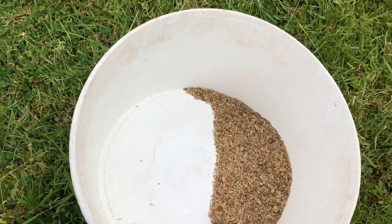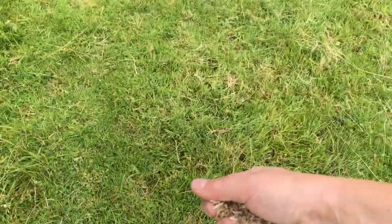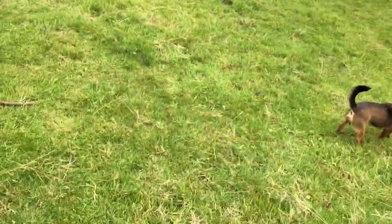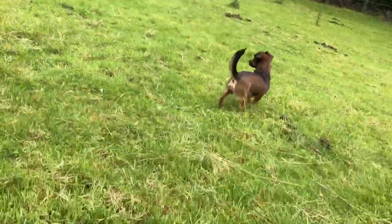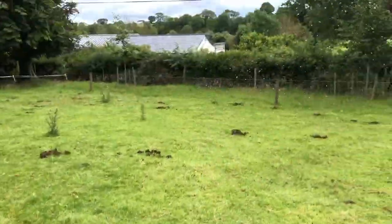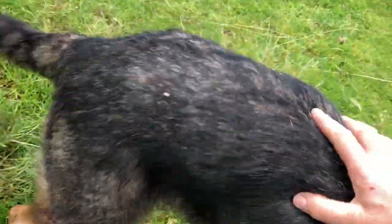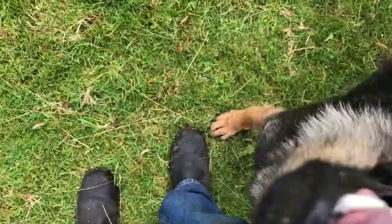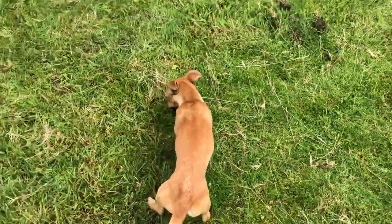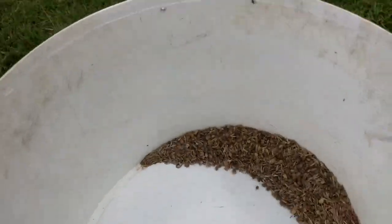So I don't have many left. I've broadcast most of them. And essentially, I do it by hand. I don't have a machine. So I essentially just broadcast like that. Some of them end up getting into the coats of the dogs. So I've got to dust your coat down, get rid of all the seeds that are in your coat, which is another way that the seeds all spread. So that's a little bit more.